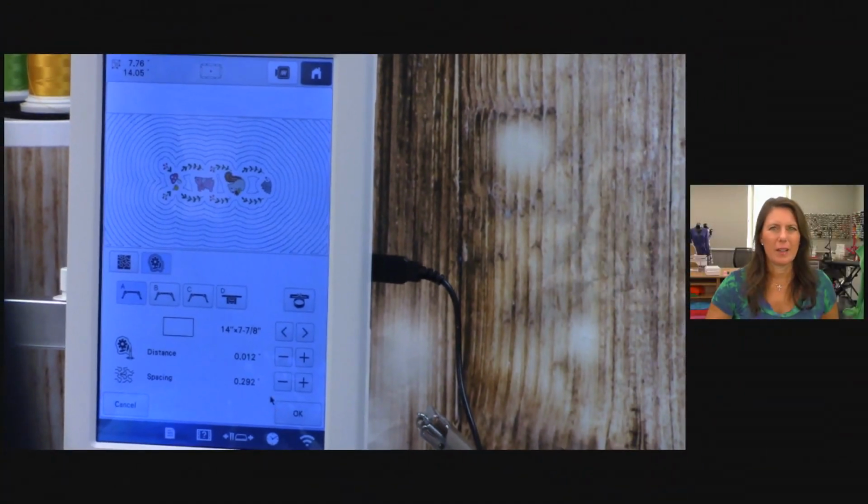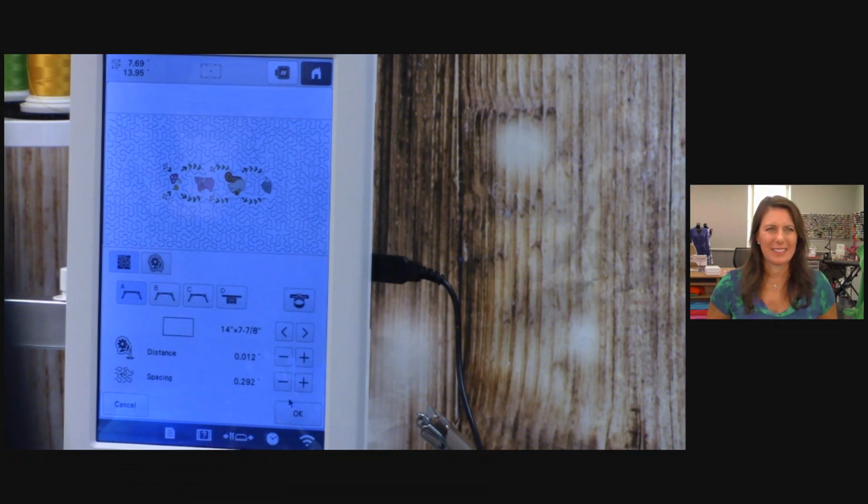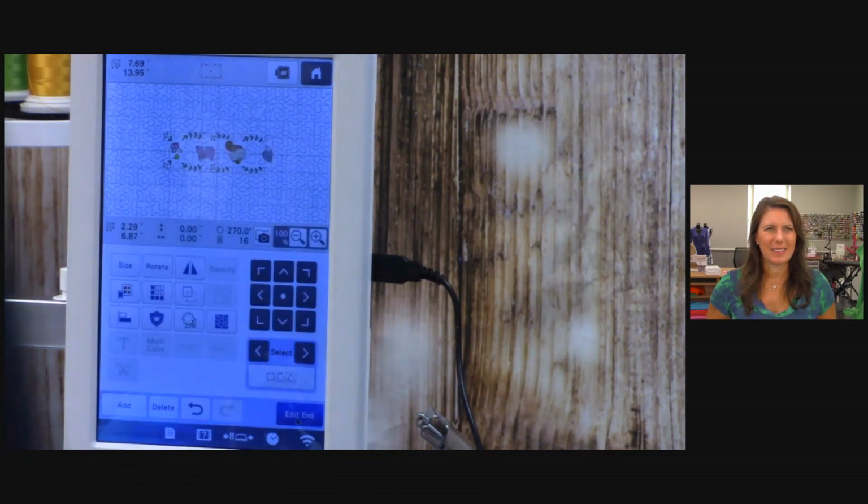So cute. If instead you wanted to use a stipple stitch, you just click right over here, and this time it's going to fill it with stipple stitches. Again, I have those same opportunities here to change the amount of space around my design and to change the spacing, loosen up my stipple design. And just that easily I can bring it in.